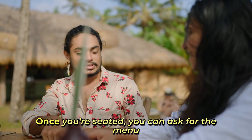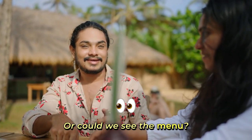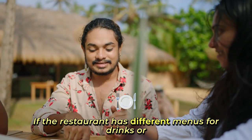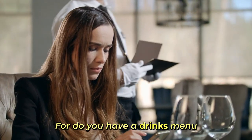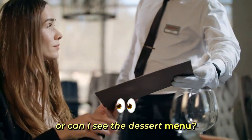Once you're seated, you can ask for the menu by saying, "Can I have a menu, please?" Or, "Could we see the menu?" If the restaurant has different menus for drinks or desserts, don't hesitate to ask for them too. For example, "Do you have a drinks menu?" Or, "Can I see the dessert menu?"